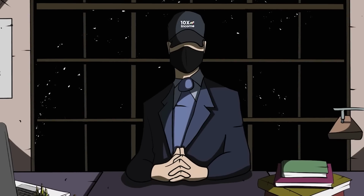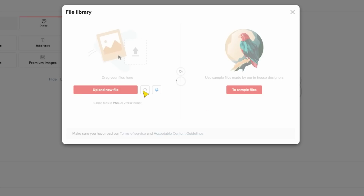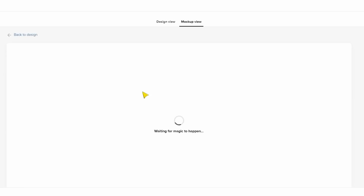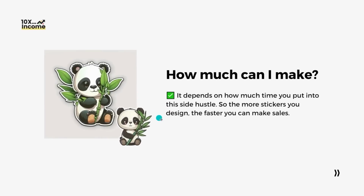You can even take the idea a step further by using sites like Printful or Printify, which will turn your design into an actual sticker and ship it to your customers. And how much money you might make with this side hustle depends on how much time you put into it. So it makes sense that the more stickers you design and upload, the faster you can make sales.